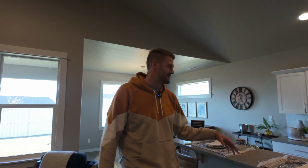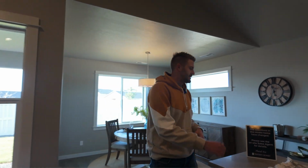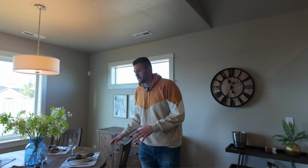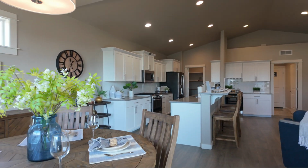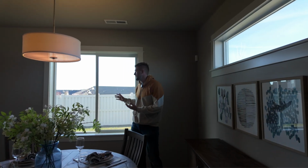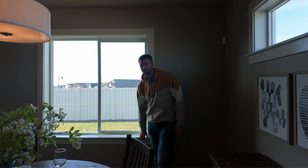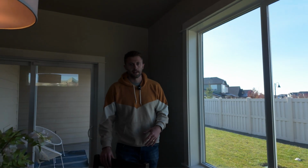Granite countertops come standard with your home, so you don't have to upgrade to the granite. You can upgrade to the quartz, but it's nice to know that that just comes with your home. Then you have a more designated dining area, so you can fit a circle table in here. You have some sliding glass doors out to your covered patio. You have the bigger windows with that upgraded trim that we talked about. That comes with these homes to let in natural light here in the dining area.